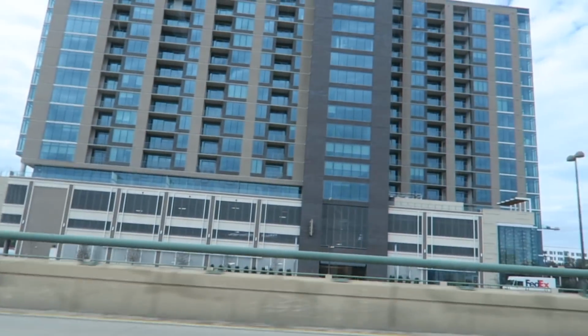They literally have a hotel on the first floor where if you have friends or family that want to spend the night, they can rent it for $100 per night, and it's like a nice little hotel inside of your apartment building, and it just looks, I mean, look at it.